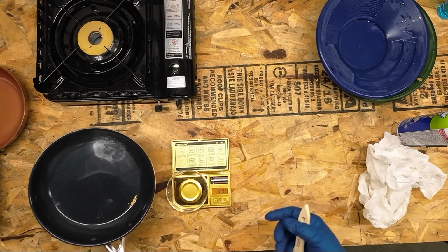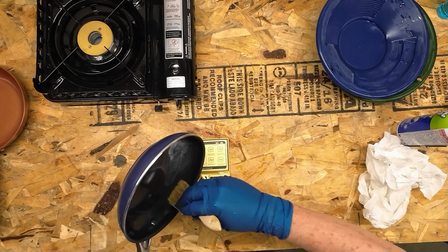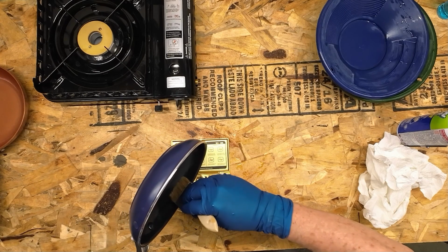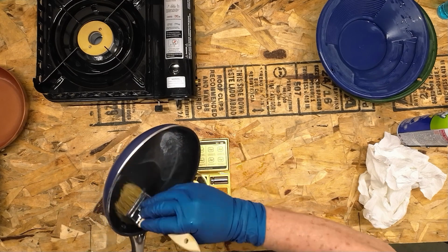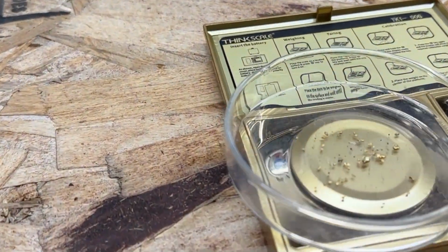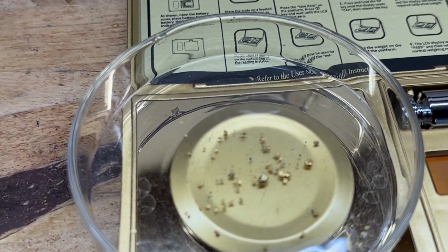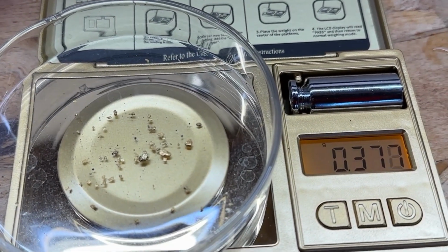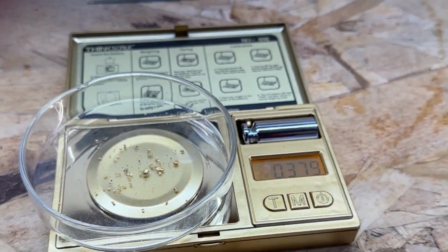All right, here we go. You ready? Point 377 grams, so just over a third of a gram from 4 pounds. Did get one good picker out of it, so I'm not going to complain. I think that's pretty good.